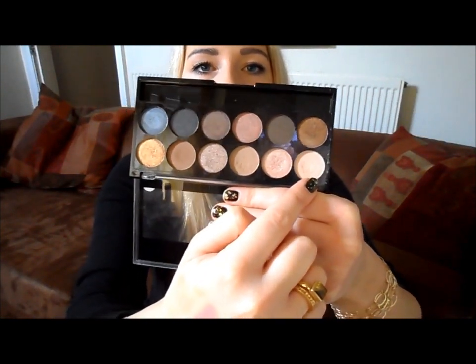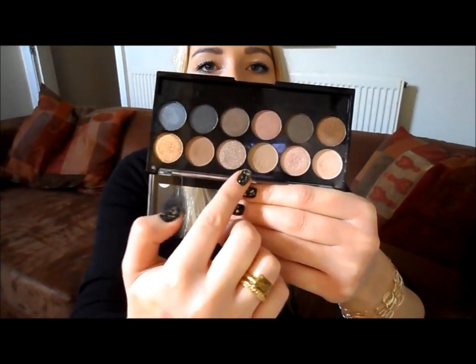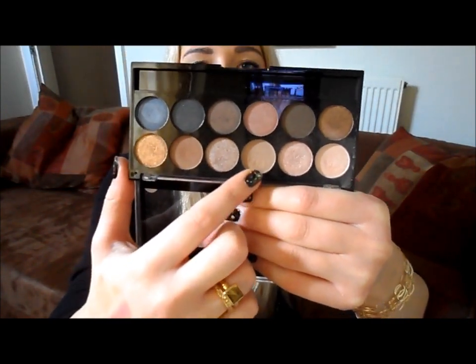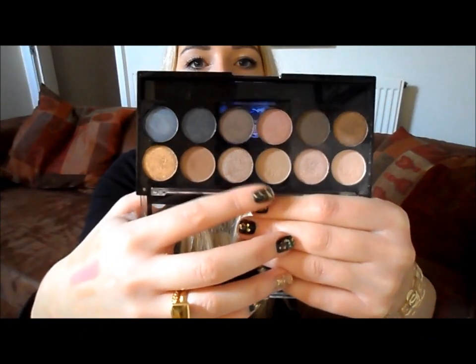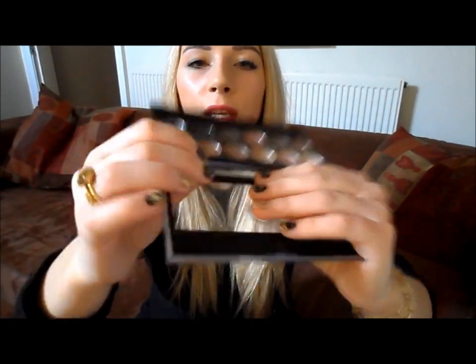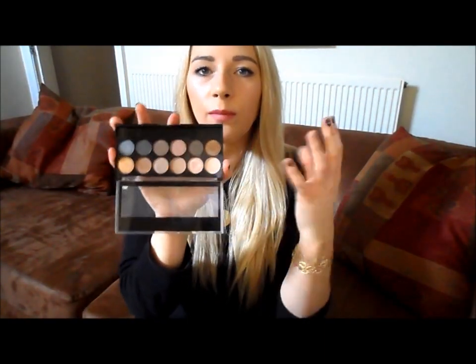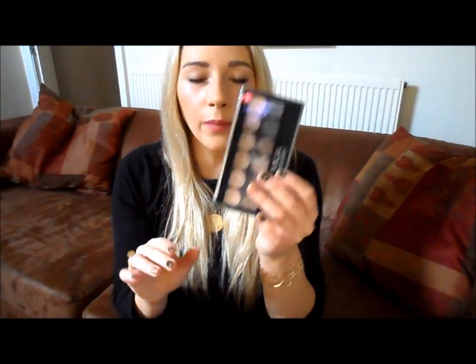the very, very pale one on the end, cream colour, and then I use this one all over just for a little bit, just to make my eyes match my skin, like a neutral brown colour. And then sometimes I'll take this darker matte colour here in the crease, depending on what I want to do, but this is my pretty much go-to neutral eye palette for every single day.